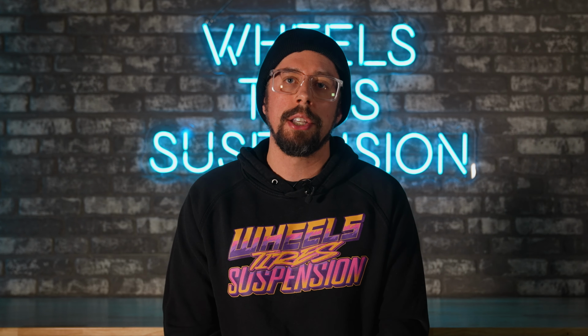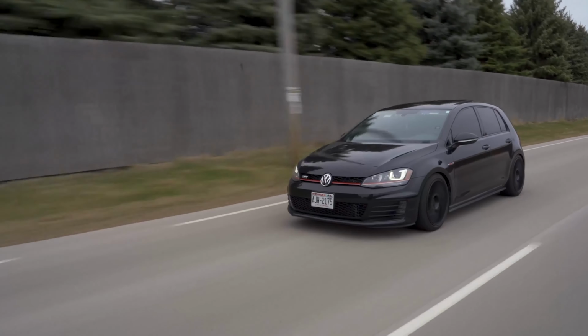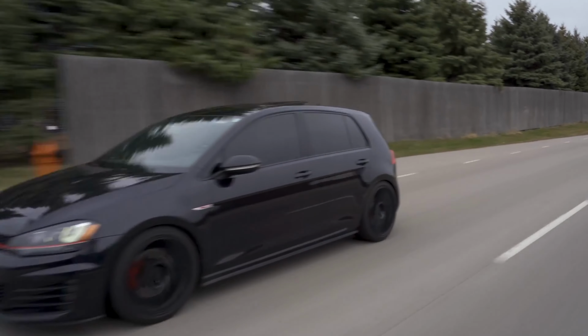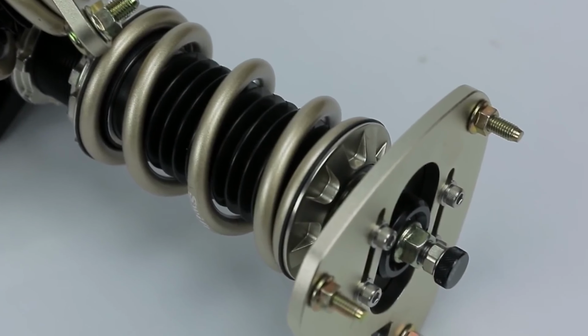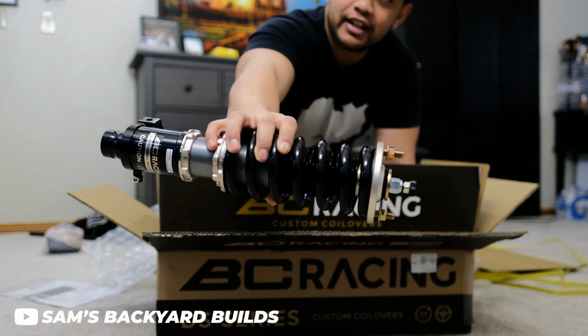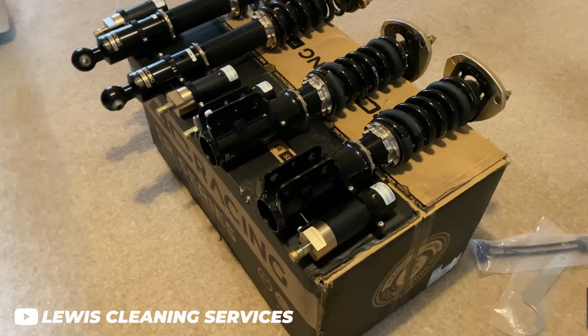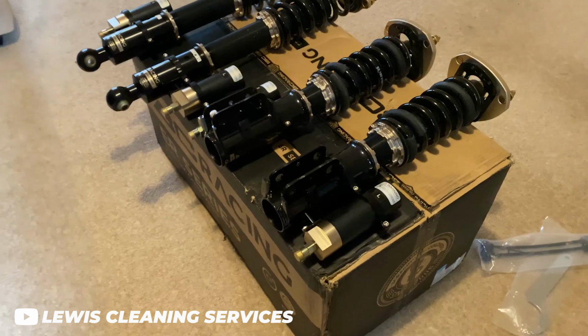BC Racing has a number of options within this price range, starting with their BR series to their DS series, and all the way up to their ER series. The BR series are the most popular and most affordable, offering 30 clicks of damping adjustment, camber plates, and custom spring rates, along with Swift spring upgrades. And it only gets better with the DS series because you get better valving and damping, and then the ER gives you further adjustment and external reservoirs to increase the volume of fluid in the system for better cooling.